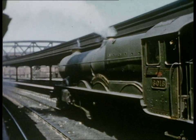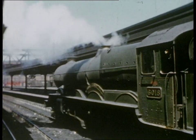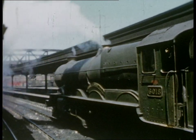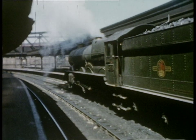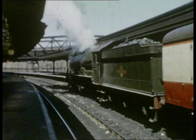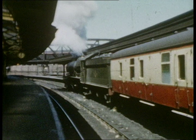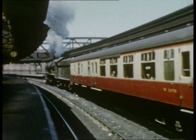In all His Regal Majesty, King Class No. 6018, King Henry VI, waits to depart with an express. These engines, owing to their high axle loading of 22.5 tons, were only allowed on certain routes, such as the Bristol and Exeter main lines from Paddington. The carmine and cream liveried coaches were always called blood and custard by enthusiasts.